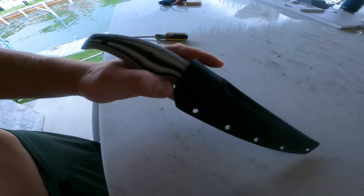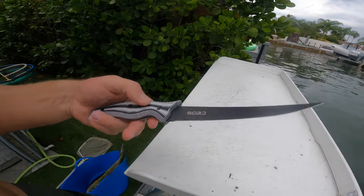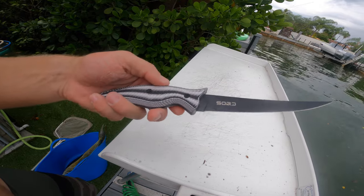So I did get this new knife. This is by Sword. Since all you guys were watching my reel and giving me crap on that amberjack reel, that thing hit like 1.5 million views and everyone was just dogging me for my knife. But that was a bubble blade. This is a sword blade, it's carbon fiber. I used this thing last time in my last video.